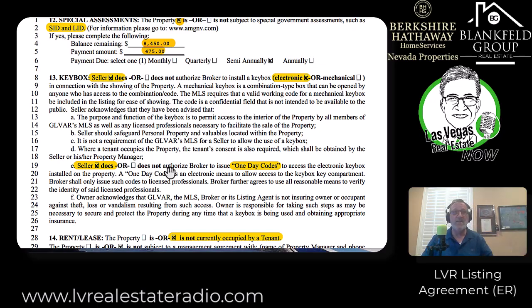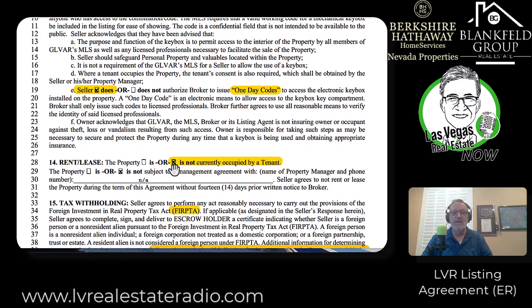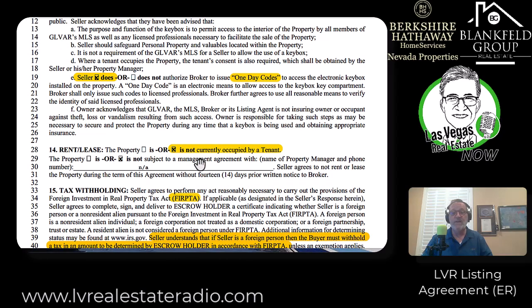I don't give out one-day codes to people who should already have access through their electronic box. But if a seller wants me to let the neighbor in or let their kids in because they forgot their key or something of that nature, I want the ability to do that for them. This house is not currently being occupied by a tenant. If it was, you'd want to disclose that here.